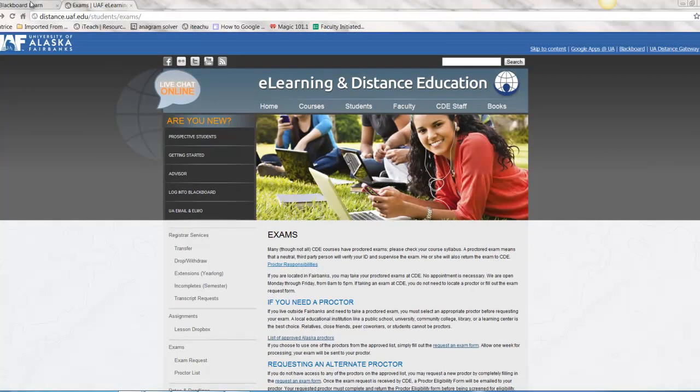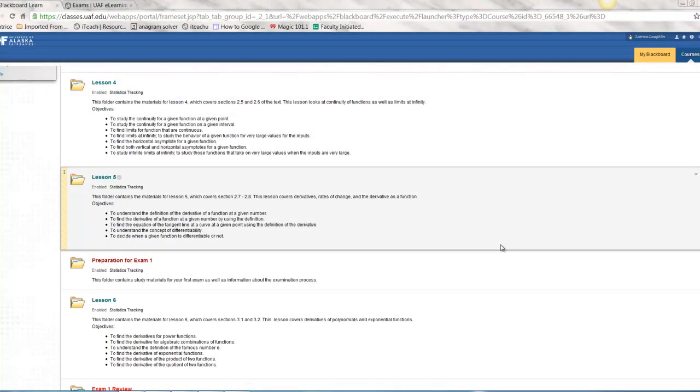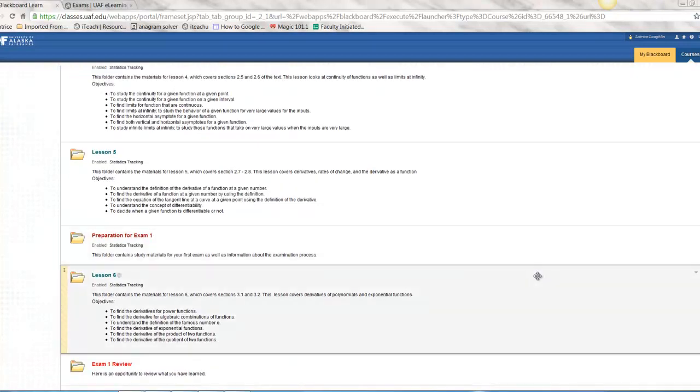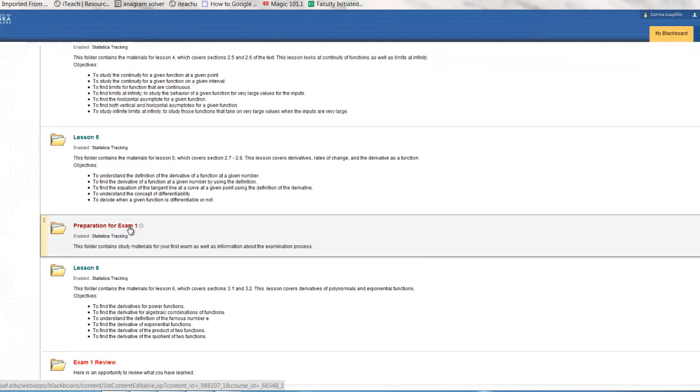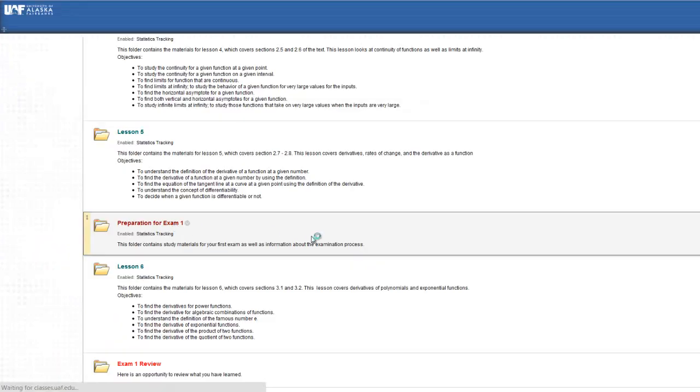Okay. Now, within your Blackboard course, under your assignments folder, you will see some folders there about your exams. So for all of the courses, you'll see preparation for exam and then the number. One of the things I changed this semester is that also on there you will see the exam availability dates and when they are due.